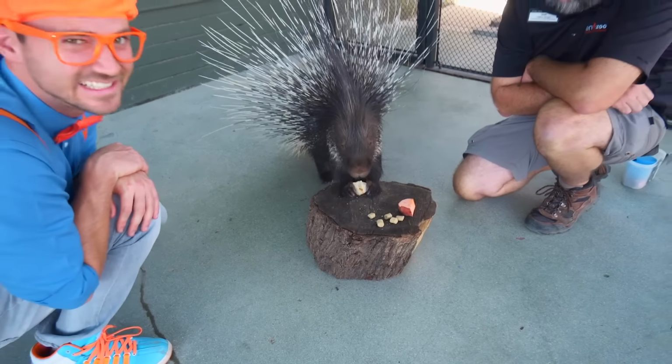Whoa! Check it out! See the hump of the camel? They store fat in here. And they can actually go about 7 months without eating food, or 3 to 4 weeks without drinking any water. That's pretty impressive, huh? Whoa! Whee! Whoa!